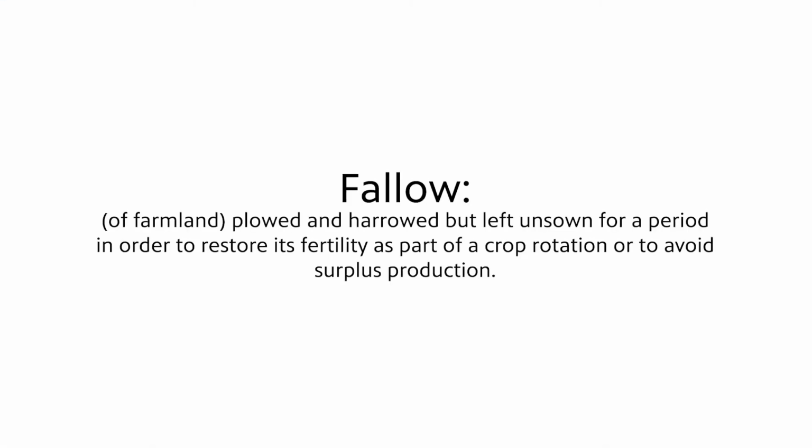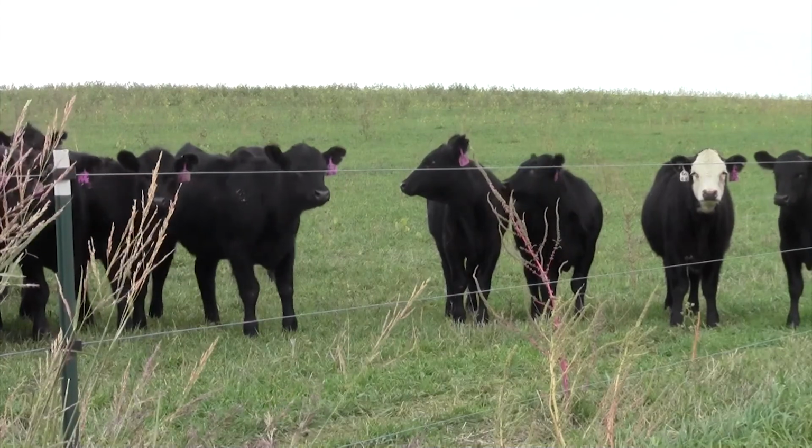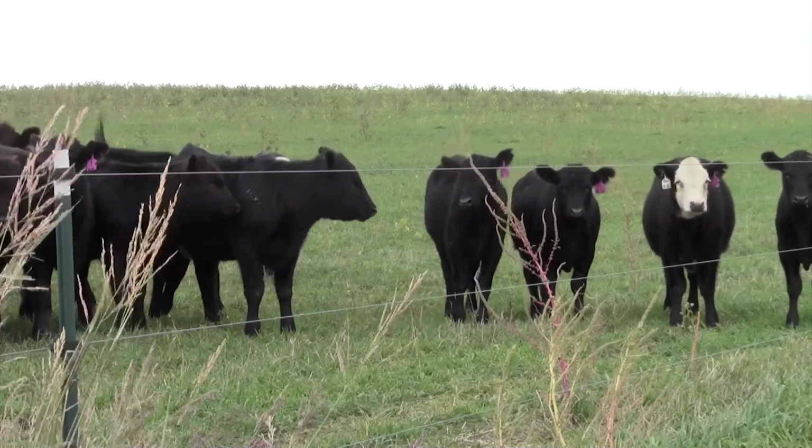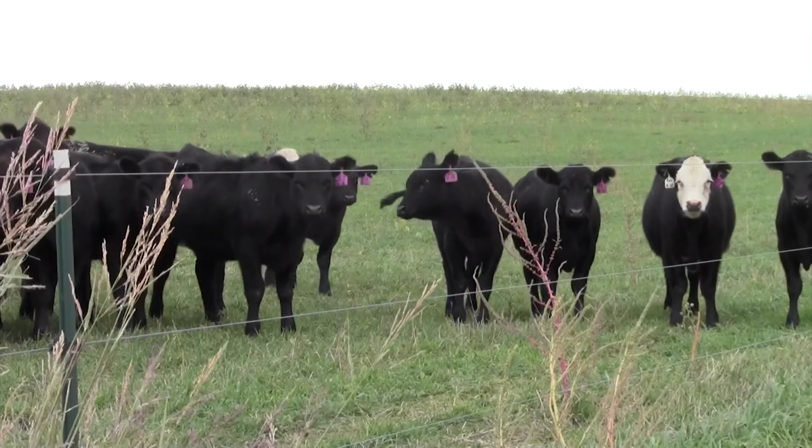But you can use it to fallow. It's also been really good for cattle grazing. I lease this out about every year to cattle for them to graze on the stalks after it's been cut.